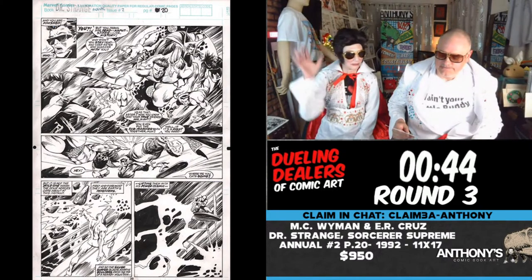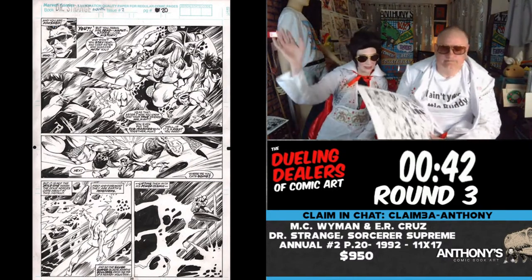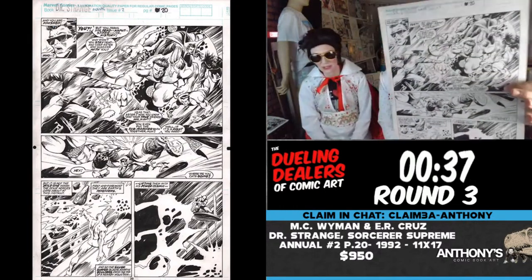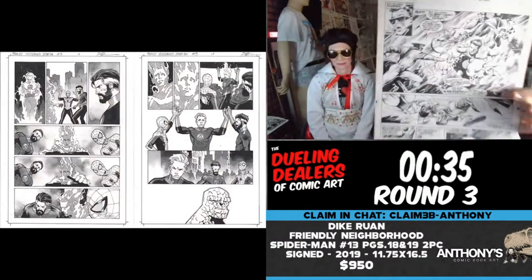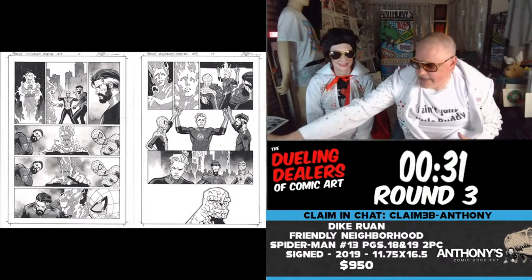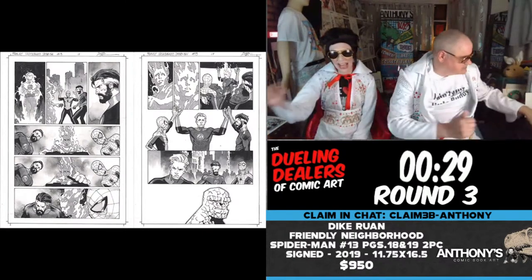That page has a lot of flow. There's a lot of action going in the same direction. I just love the lines that are drawn through that. It's gorgeous. Look at that. Silver Surfer all over it. We know Silver Surfer is so hot right now.